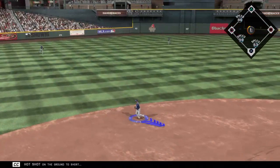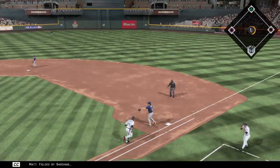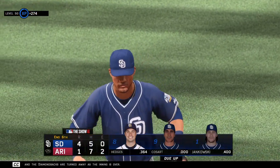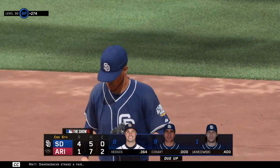Hot shot on the ground is short, fielded by Sardinas. On to first, and the Diamondbacks are turned away as the inning is over. Diamondbacks strand a pair. They trail it 4.